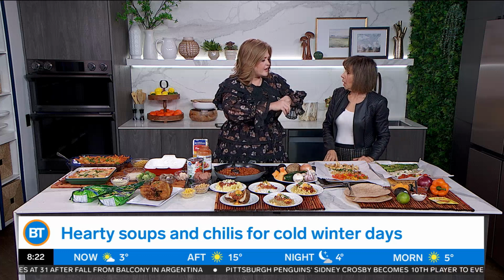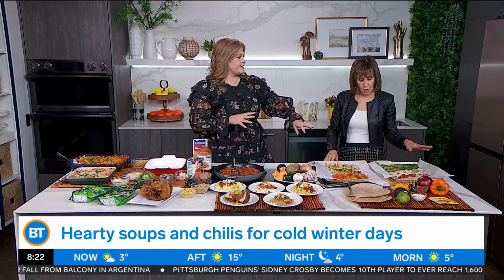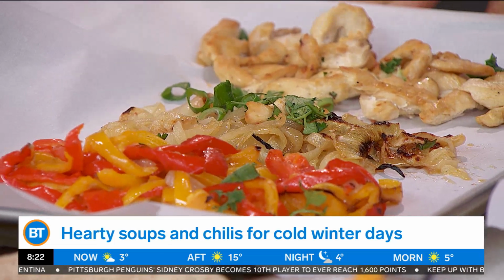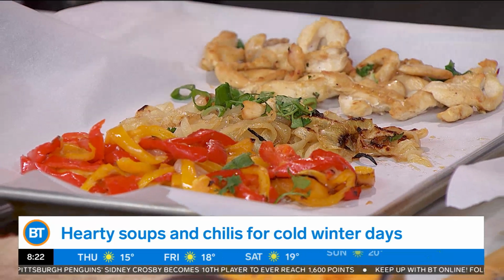I like the parchment paper that you've got on, because no mess. You put a little bit of seasoning on top and then just pop it all in. Then you walk away for 15 minutes, go do homework with the kids, walk the dog, whatever.